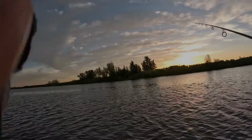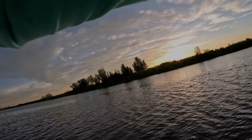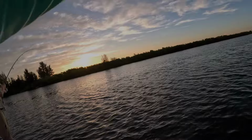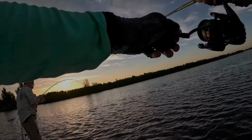Whoa, there we go. He's on. Captain Frank's on. Let me get mine out of the way. Get him, Frank! Is it a tarpon? No, I don't think so. He's not jumping. Usually when you first hook them, they come up. See if we can double up. Good size fish, whatever it is. A good size fish, yeah. I'm getting hit. I'm getting it.